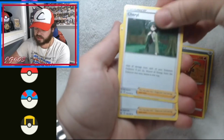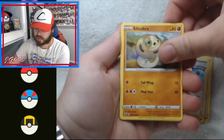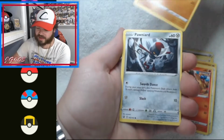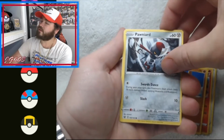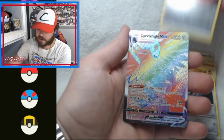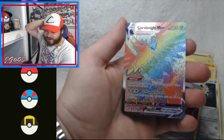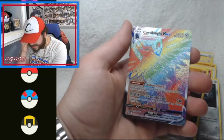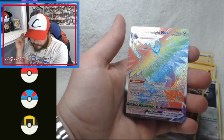Cheryl. Mustard. Silicobra. Glameow. Tepig. It's going down. Ponyta. Single Strike Energy, reverse, and oh! A Corviknight VMAX Rainbow Rare? What? Out of a random blister pack.